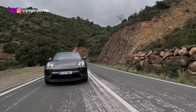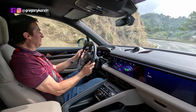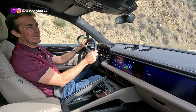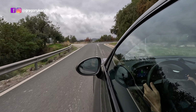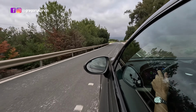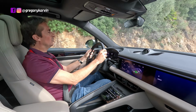Wow. That's crazy. I'm so impressed by the electric power, and I'm not keen on electric cars, I have to admit to you. But please come to see Rémi and try this Macan electric, because you probably will change your mind. You really can have fun with this car.